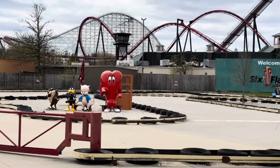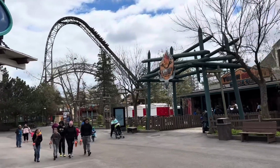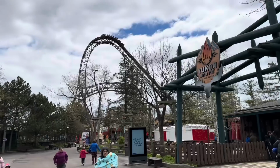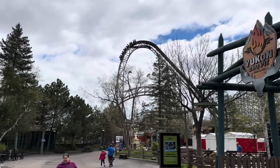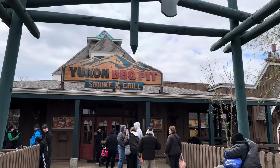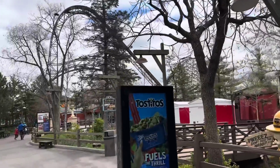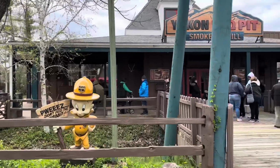Not everything's open. Goliath over here, very fast ride. Wondering what the wait time is. Actually glad that's open, because again, not everything's running. But yeah, watch this drop right here. Kelly and I went on this, didn't know what we were getting on, and boy, was it quick. I did get an email that the Yukon Barbecue Pit Smoke and Grill is new. Actually, I think it came last fall, 2023. One of the newer restaurants. I was meaning to try this out, maybe.